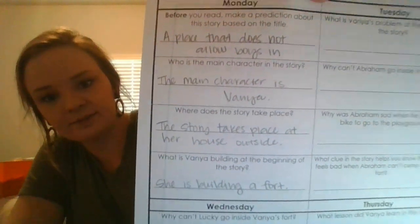And then the last one says, what is Vanya building at the beginning of the story? She is building a fort. All right, so that's it for Monday for homework. Moving on to our finding evidence.